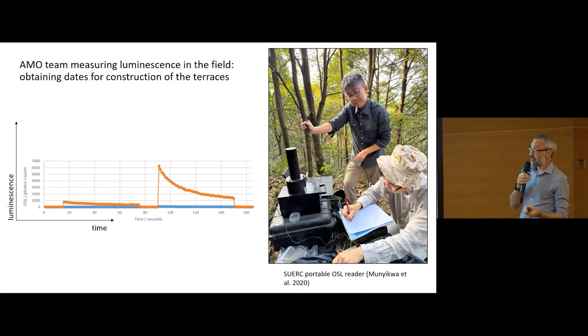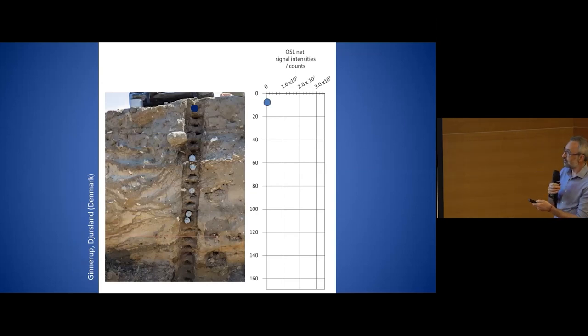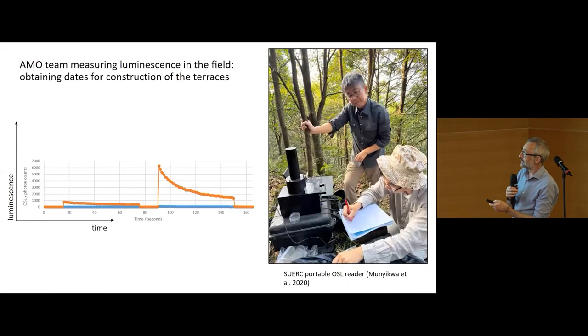What we can do in the field is we can characterize the luminescence of the sediment. So we have this little black box here. On the bottom axis, we have time. Vertical axis, we have luminescence or light intensity. I take several measurements. I do a background. Then I look at the infrared stimulated luminescence, the background, then the blue light stimulated luminescence. So these signals come from different minerals.